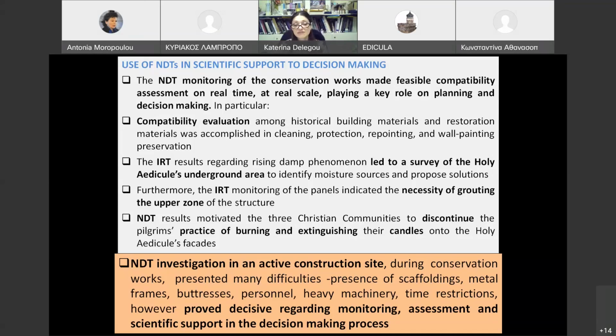The investigation proved decisive, not only for the compatibility evaluation among historical building materials and restoration materials, but also because it led to beginning and completing the survey of the underground area of the Holy Aedicule. It also demonstrated the necessity of grouting the upper zone of the monument, and motivated the three Christian communities to make the pilgrims stop burning and extinguishing their candles onto the Holy Aedicule facades.